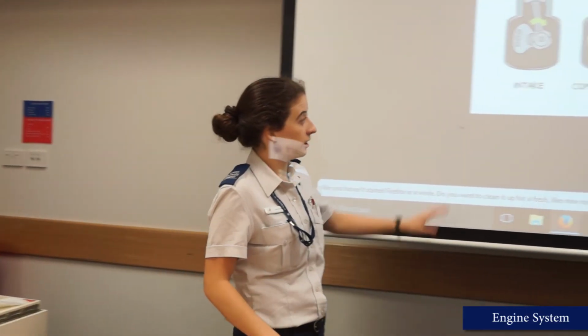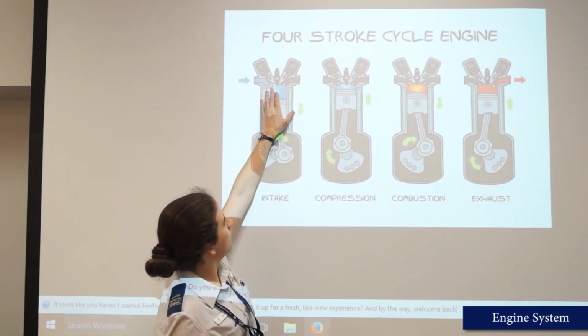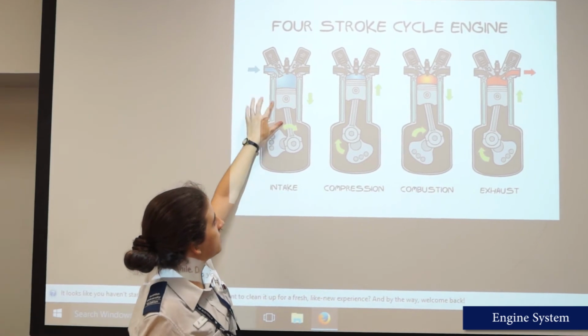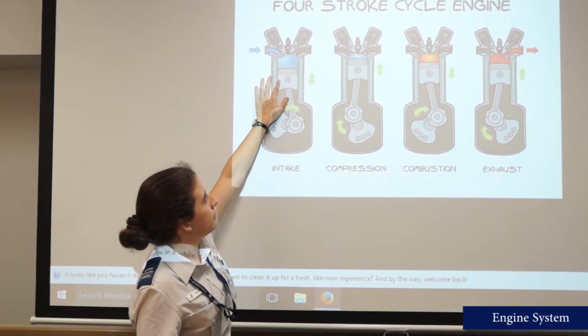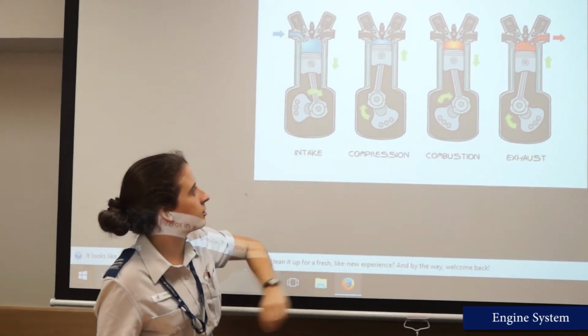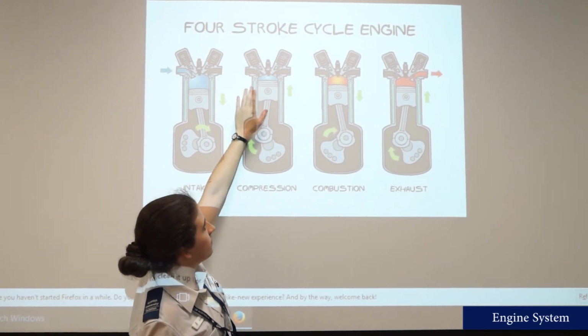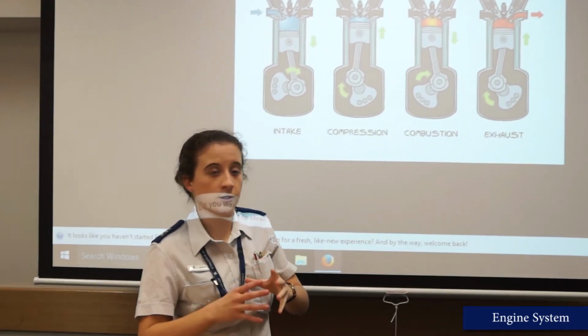The first stroke of the four-stroke engine is the induction, or the intake. In the induction stroke, the air comes in through here when the inlet valve opens, and the piston moves from the top dead center down to the bottom dead center. Now in the next stroke, compression, the piston moves from the bottom to the top, and the inlet valve closes, making sure that air and the fuel can compress.